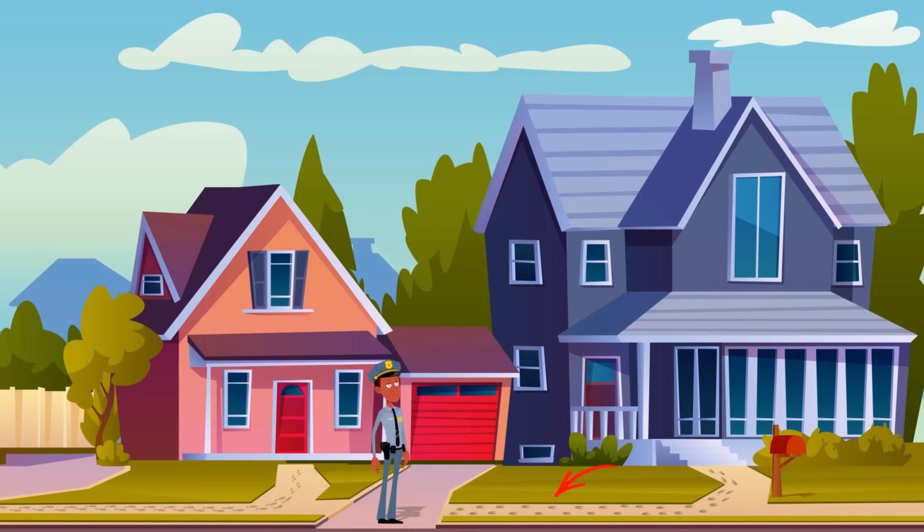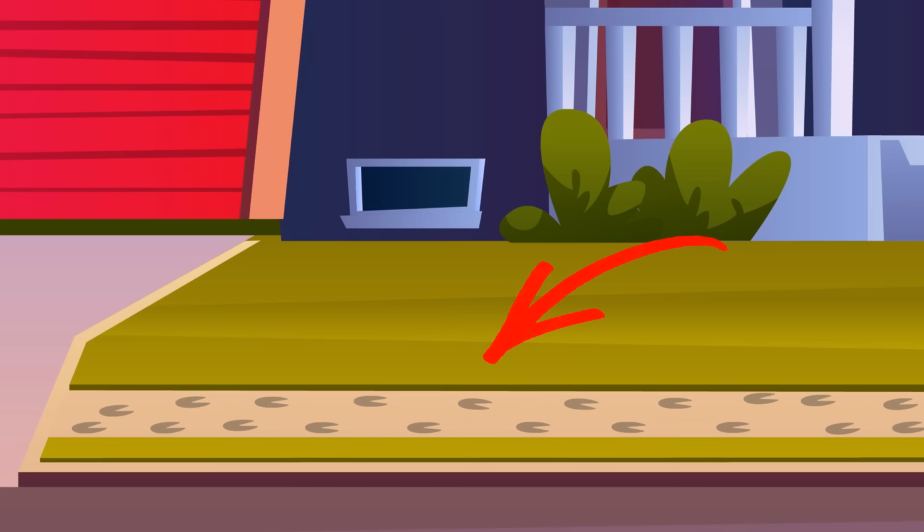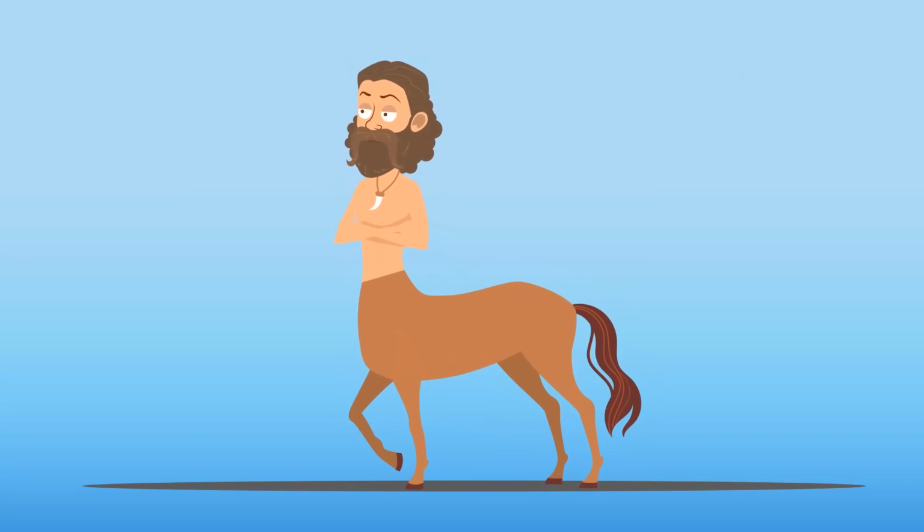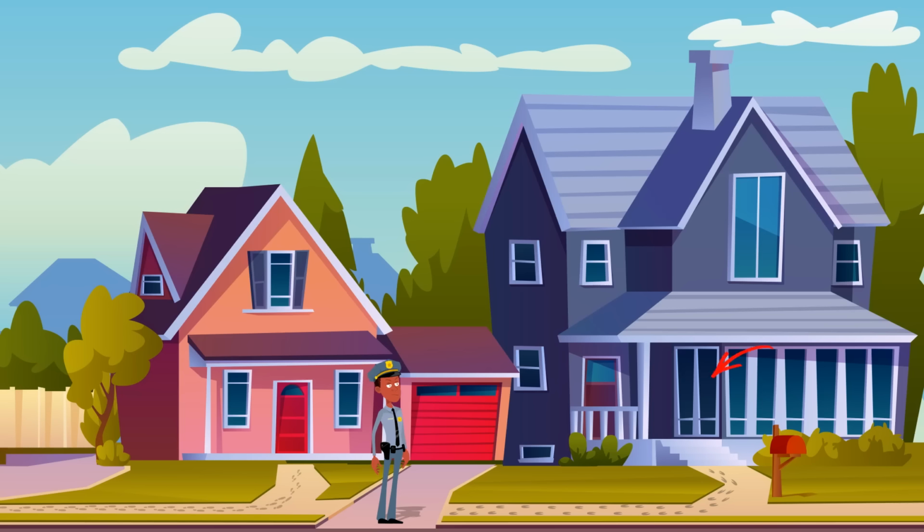It must be this one. Pay closer attention to the path to the house. There are footprints of horse hooves. Centaurs have an upper body of a human, but a lower body of a horse, which explains the prints. The centaur must be living here.